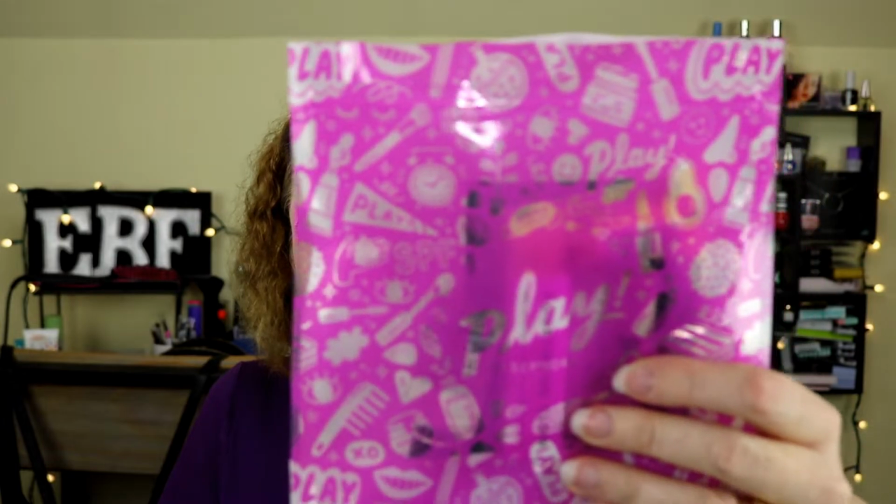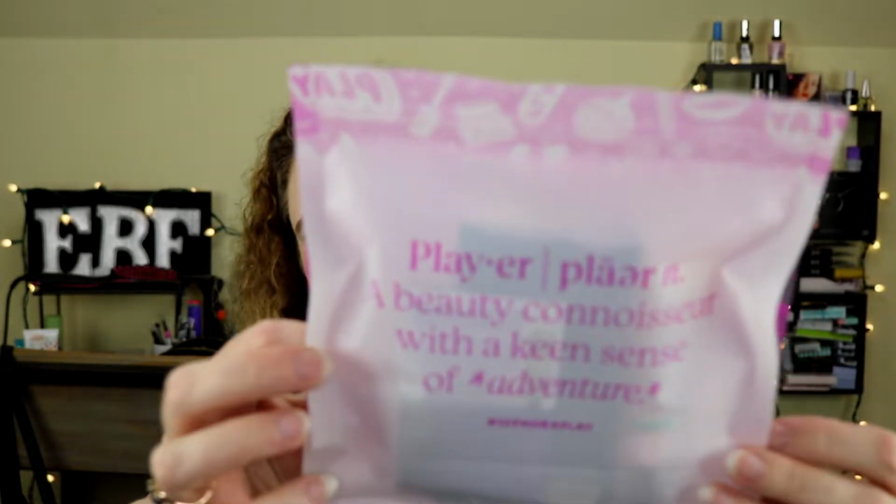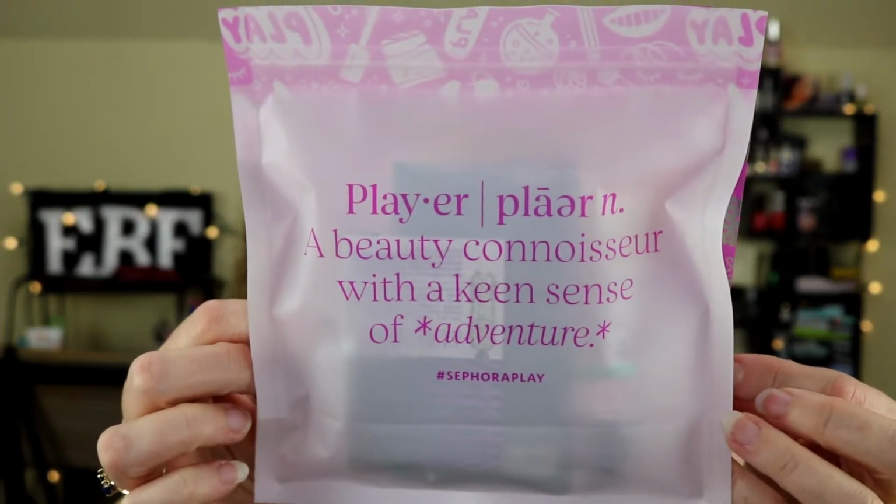I mean, I don't really keep these bags. They're not really worth keeping, to be honest with you, at least as far as I'm concerned. Maybe if you want to keep some toiletries for travel. I just normally don't keep them. So there's that. On the back it says Player, a beauty connoisseur with a keen sense of adventure, which I don't really understand. Maybe I'm just too old, I don't know.